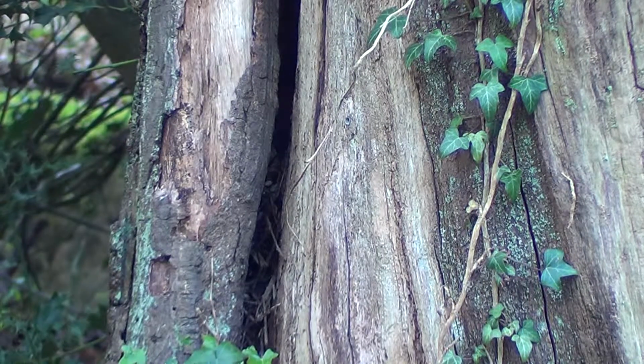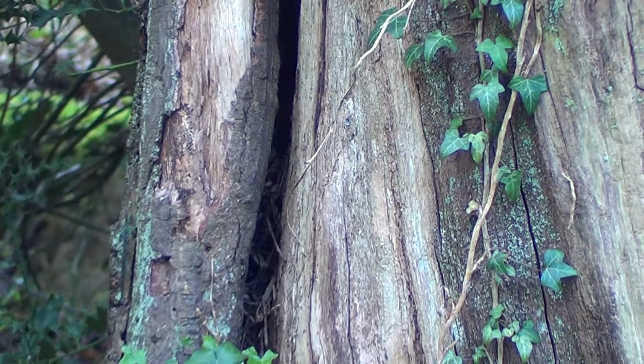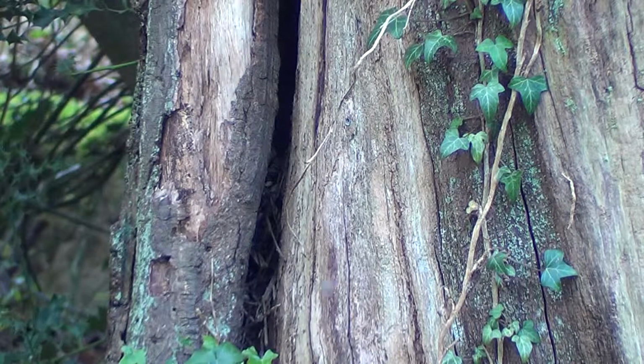I think I've just seen it come back to the tree, from the back of the tree. I've seen something flying to the back of the tree. I can hear a blue tit over there. It could have been the blue tit, I'm not really sure. The blue tit's higher up the tree there. Aye, there's a pair of blue tits up at the top there. They must have a nest close by.